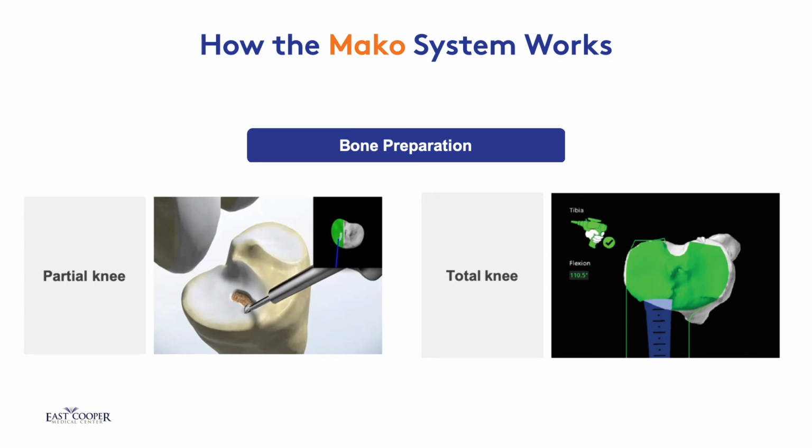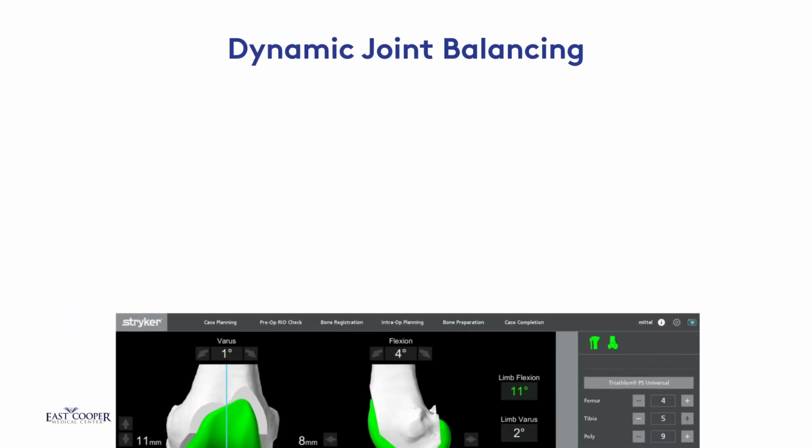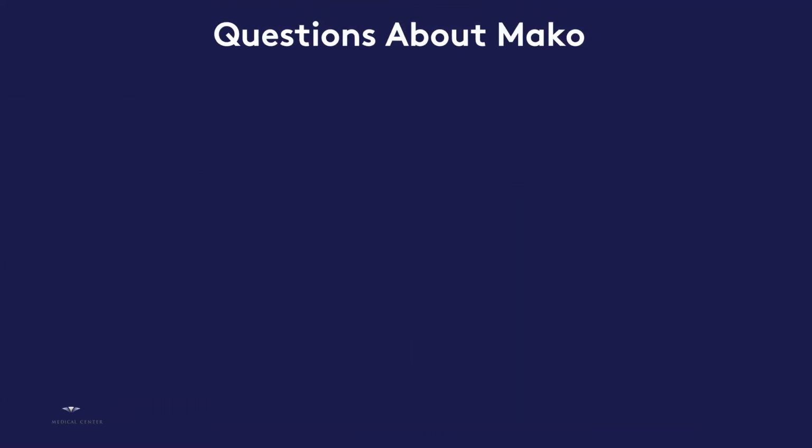The MAKO system helps the doctor stay within the boundaries of the plan's predefined area. The doctor is also able to make adjustments to your plan during surgery as needed. Your doctor can assess the ligament tension, limb alignment, and flexion or extension gaps in real time during the procedure. Surgeons control both flexion and extension adjustments during the procedure before bone preparation. It's like having a tire that's well aligned.